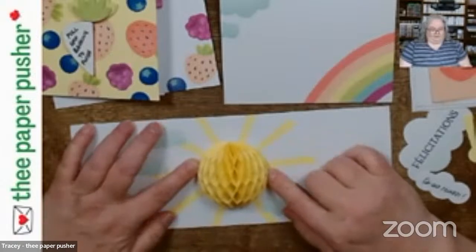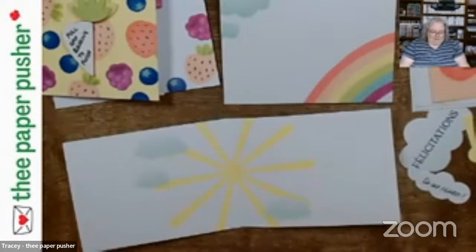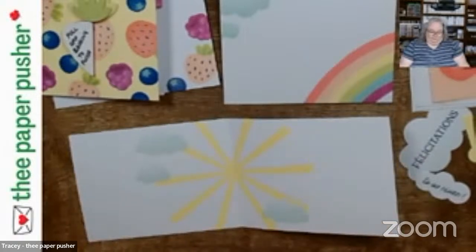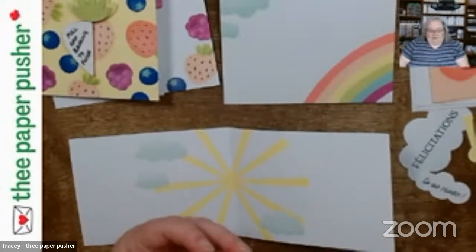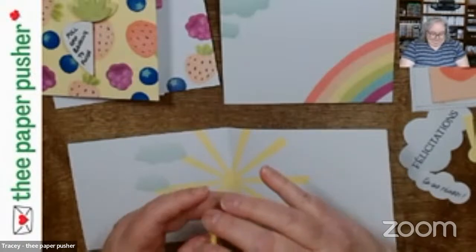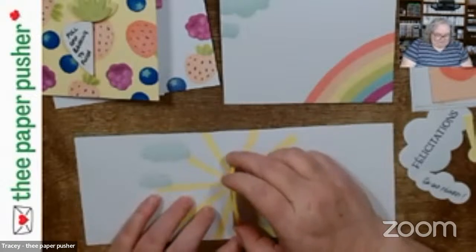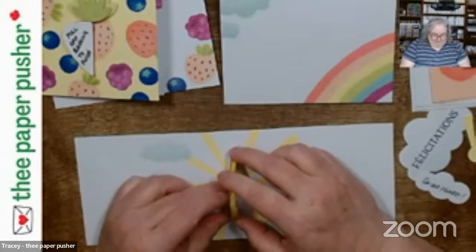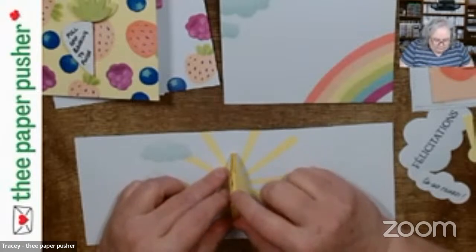So this is, look how nice and big and full the sun is. So when the people open this card, it is going to pop up on them, and because this one is on the inside, and when we fold the card, it's going to be done. Sorry, I'm off screen again, but I got to get it where I can see what I'm doing. I'm pulling both sets of backings off. And then I'm just going to straddle the fold. I'm going to center this and straddle the fold so that I don't have cardstock on either side.